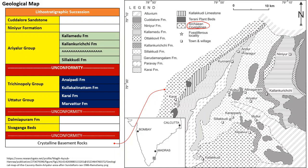It is unconformably overlain by the Aptian-Albian rocks. When I say Aptian-Albian, it means we are talking about the late early Cretaceous. So the Shiv Ganga beds and Dalmiapuram formation. They are unconformably overlain by the Uttatur group and Trichinopoly group. Here you can see this legend and you can correlate the map with these formations. Trichinopoly is further unconformably overlain by the Ariyalur group.